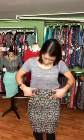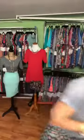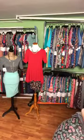So just because you are not as tall as some other people who love the Cassie does not mean you cannot wear it. Look at how much you can take it up without adding bulk. So anybody can wear the Cassie. This is my normal size.